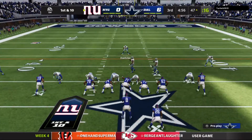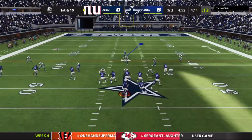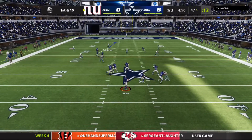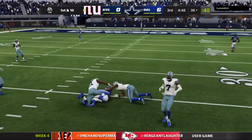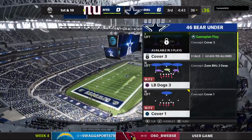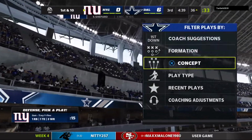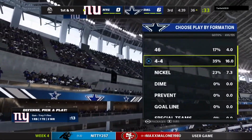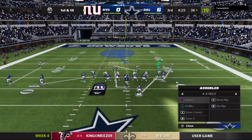1st and 10. From the gun, Jones. Completes this again to Shepard. And he is tackled inside the 40, not quite to the 35. And worth pointing out, after that last completion, that puts this young quarterback over 10,000 yards passing for his career. And fair to say, he's not done yet.